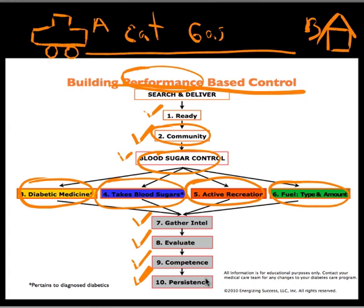And so in the long run, if you're competent before, let's say a month ago, are you still doing the same thing so that you're persistent and that your blood sugar is in control? And that's what this is all about. So over 1 year, 5 year, 10 year, 20 year, 30 years, are you where you want to be?